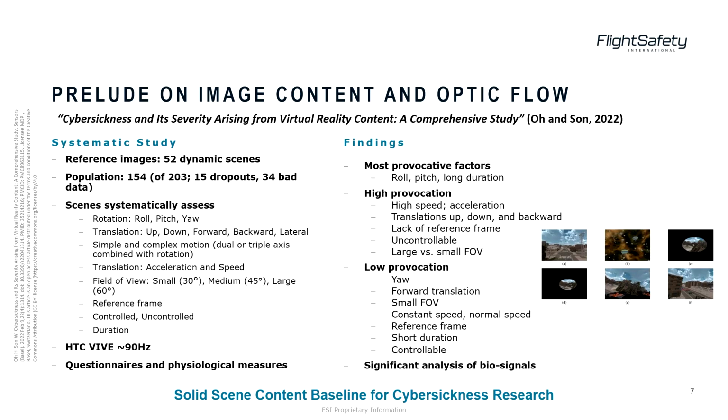But I want to take a moment at the top to talk a little bit about image content and optical flow. This is a field that's been studied a lot, and there's a really excellent study from 2022 by O and Son that systematizes the whole field and provides a wonderful baseline. They had the requisite literature survey, but what they really contributed was that they systematically constructed a set of 52 dynamic scenes and ran a large study population through those scenes. They measured the response of the subjects, both subjectively with questionnaires and objectively with physiological measures, in an HTC Vive. They systematically went through all kinds of content variations, so rolls, translations, complex moves, different fields of view, reference frames, so is there something fixed, controlled and uncontrolled situations, and duration.